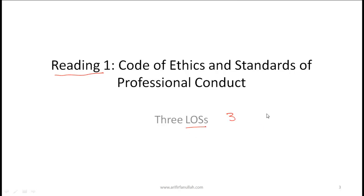For every reading, there are learning objective statements that are outlined at the start of the reading. So these are learning objectives that you as a candidate or you as a student must make sure you have mastered before you take the exam. And a good thing to do is at the end of every reading, go back to the learning objective statements and test yourself as to whether you have understood them.